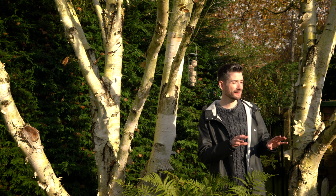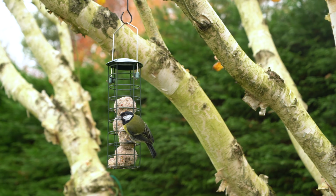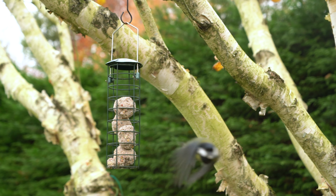Just like the bird feeders, you do want to make sure that any kind of water you provide for birds is fresh and stays hygienic, so make sure to tip it out periodically and refresh it with nice clean water.